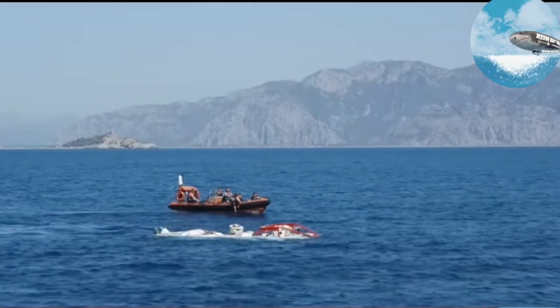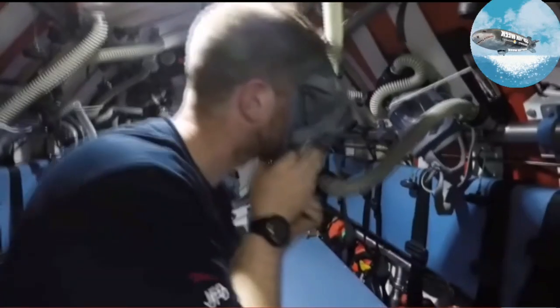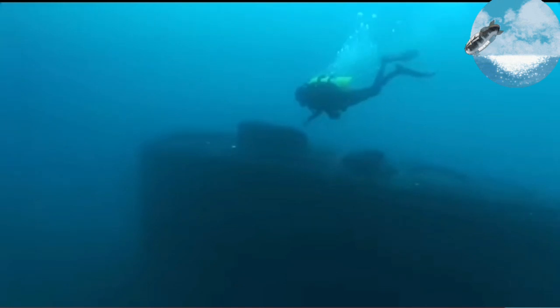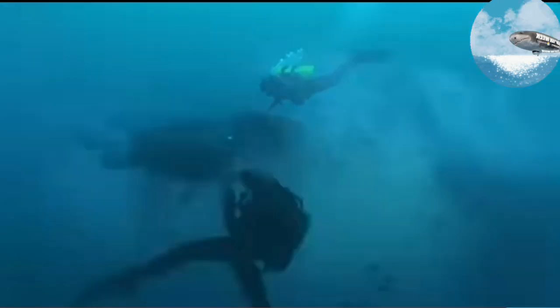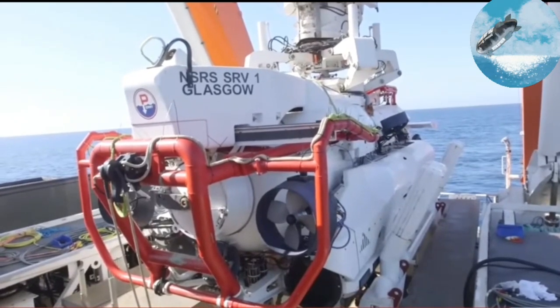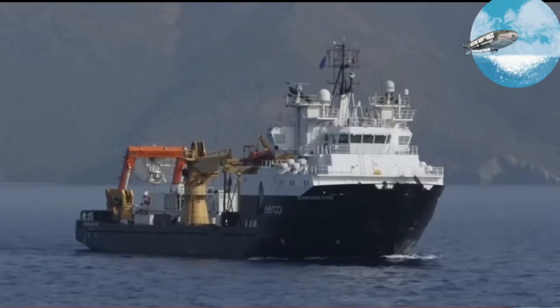Based in the United Kingdom, the NATO submarine rescue system mainly provides rescue operations to partner nations of the UK, France, and Norway, as well as NATO and allied nations. The NSRS is considered to be cutting-edge submarine rescue technology.